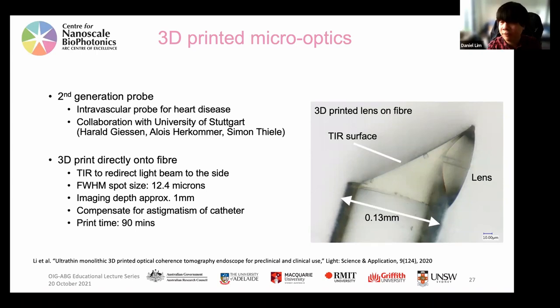Sorry, I do have a quick follow-up on that. When you rotate the fiber and you stitch it together, is that really automated by mechanics, using a motorized rotator, or is that done manually and then you stitch it together in post-processing? Great question. Different things in different applications.